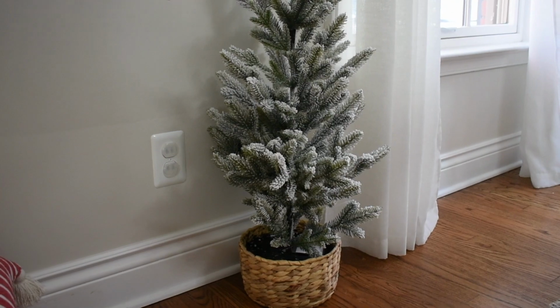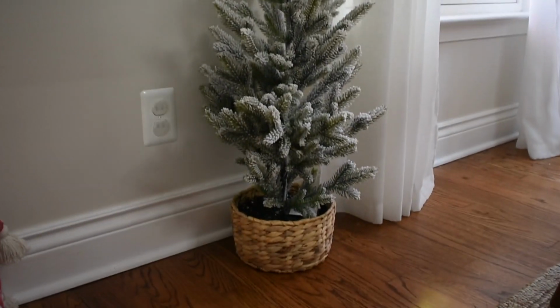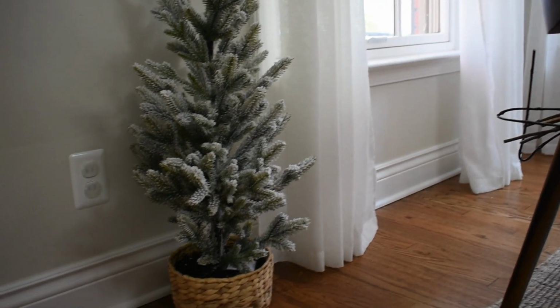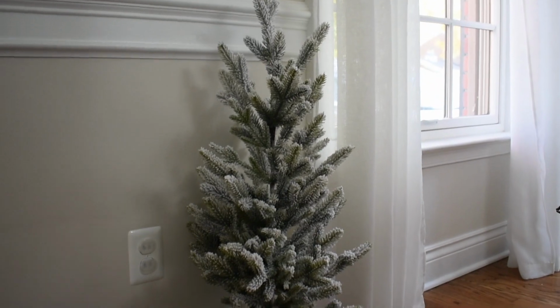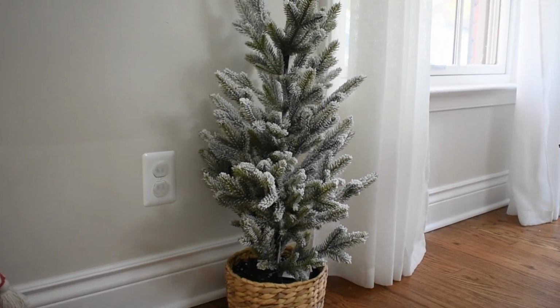This is just hooks for the stockings. And I love this little tree. I don't know where I'm putting it yet. This is the larger version. I think they have a tabletop version as well. This was 40 and it's Threshold by Target. And once I pull everything else out, I will share the other decor I have as well.